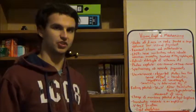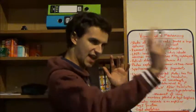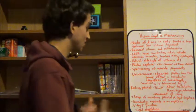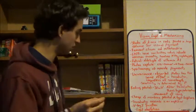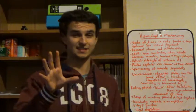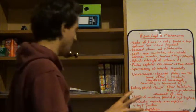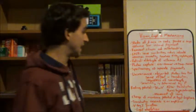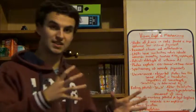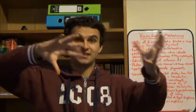So photon capture then, what exactly happens? Well, as we talked about earlier, when a photon hits a molecule, it can have several different effects. And in this case, it results in a change of structure. So the retinal is changed from a cis isomer into a trans isomer. Now that really is going into some real chemistry here. If you remember A-level chemistry, you may remember stuff about cis and trans isomers, but to put it simply, they're different forms of the same molecule. The cis isomer is exactly the same as the trans isomer, but the way that those atoms within the molecule are arranged in space differs.